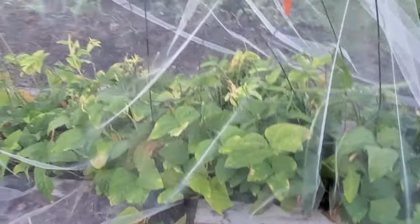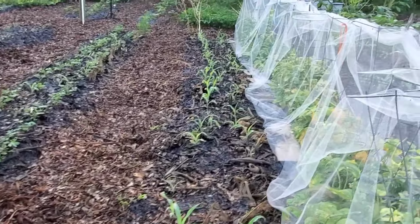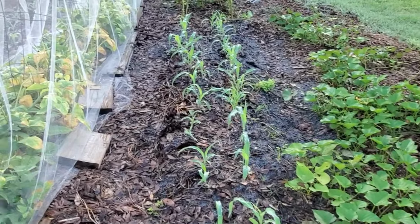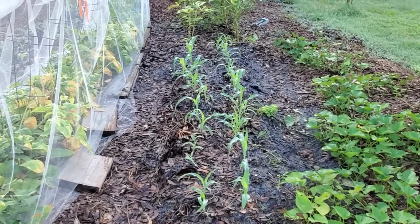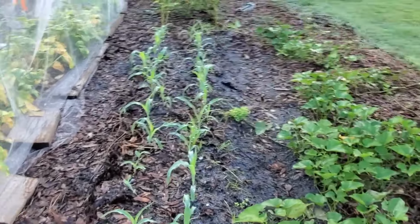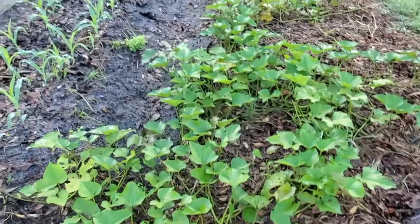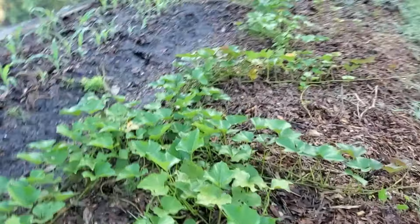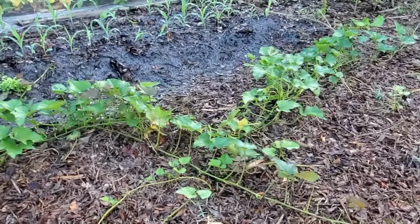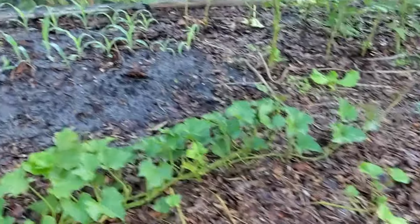The other experiment I'm doing this year, I'm growing field corn. So far, so good. But I'm going to be fertilizing them with fish emulsion and also weed water this morning. They're growing fast, and I want to make sure that they're getting plenty of nutrients. Sweet potatoes here. You know what? I've heard that the mulch invites the slugs. I'm not finding any slugs here, and it's all mulch.